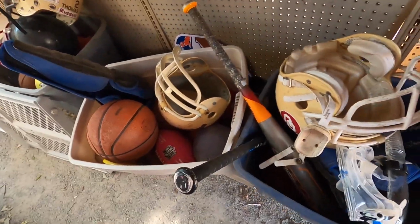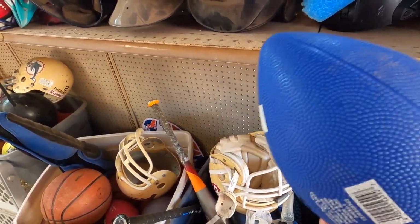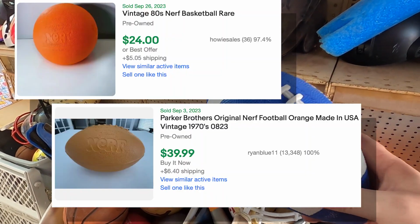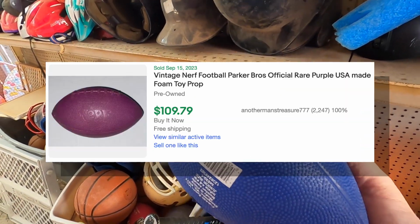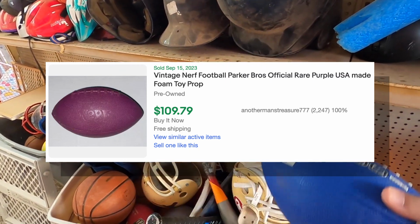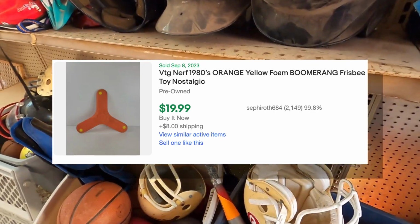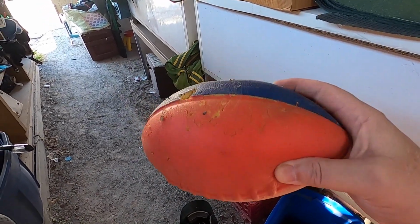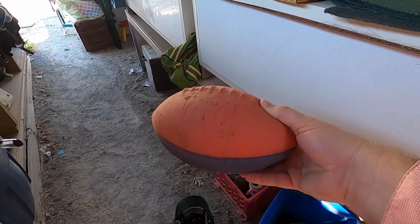If you guys are ever digging through old sports gear like this, if you ever find the original old Nerf orange football or Nerf orange basketball, and even that little 3-point boomerang, those things are valuable. This isn't a Nerf one, that's a poof ball, but still an old one.